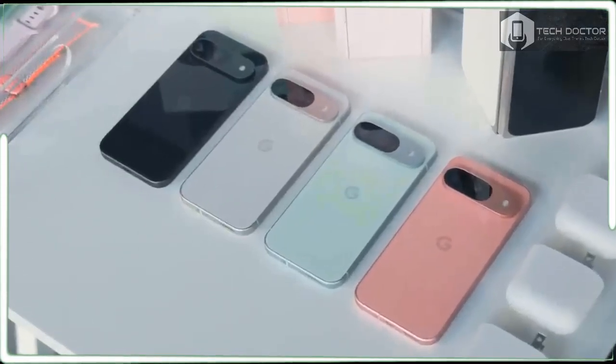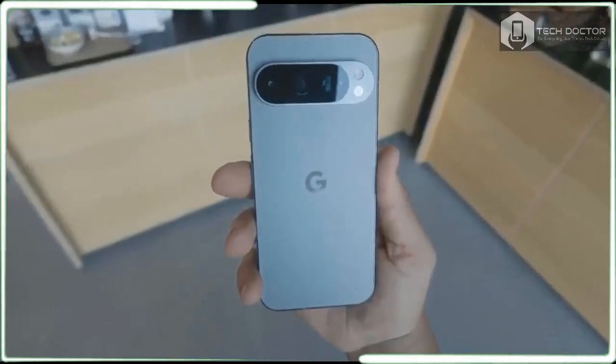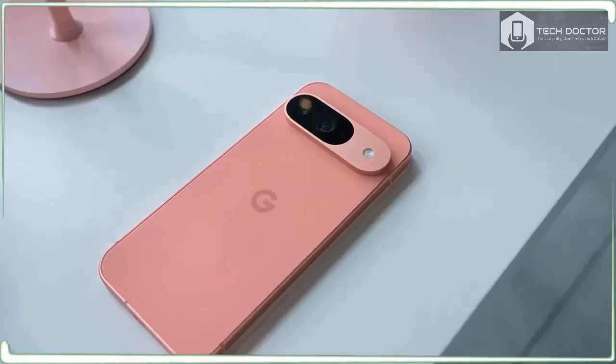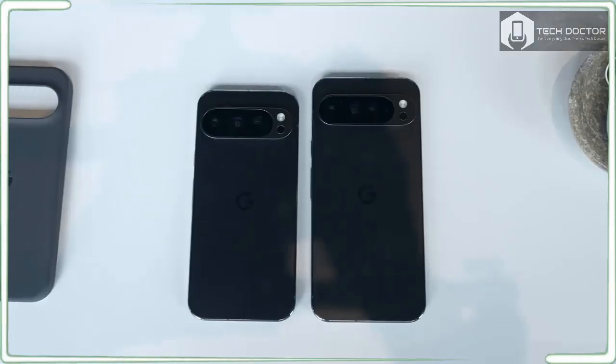Not only is it one of the best Android phones around, but also one of the best phones overall with its impressive AI features and camera performance. That's why I am eager to test its successors, the Pixel 9 Pro and Pixel 9 Pro XL.